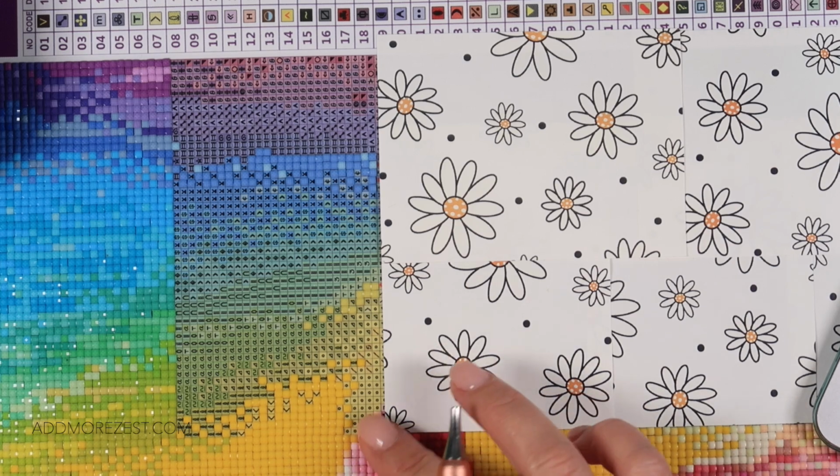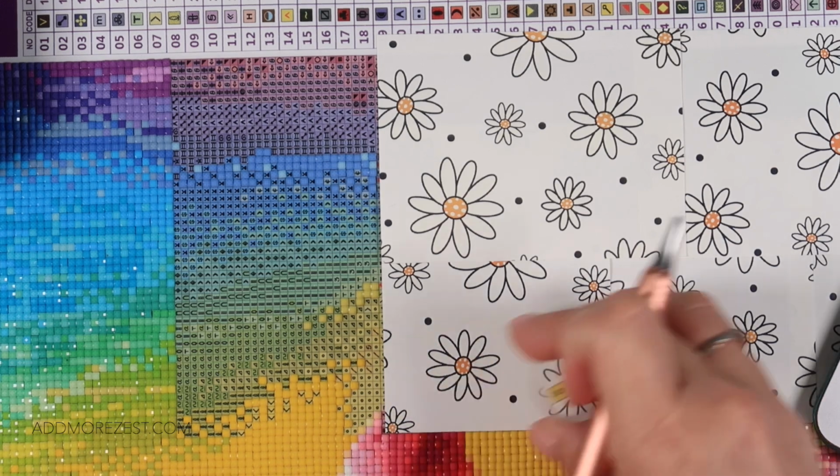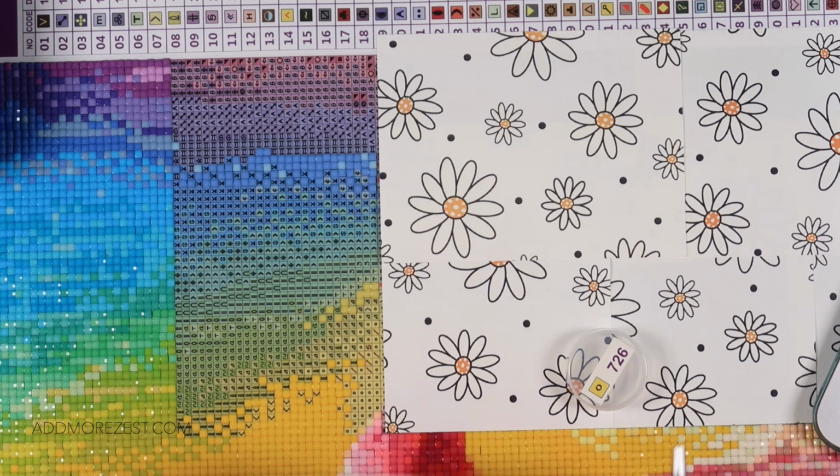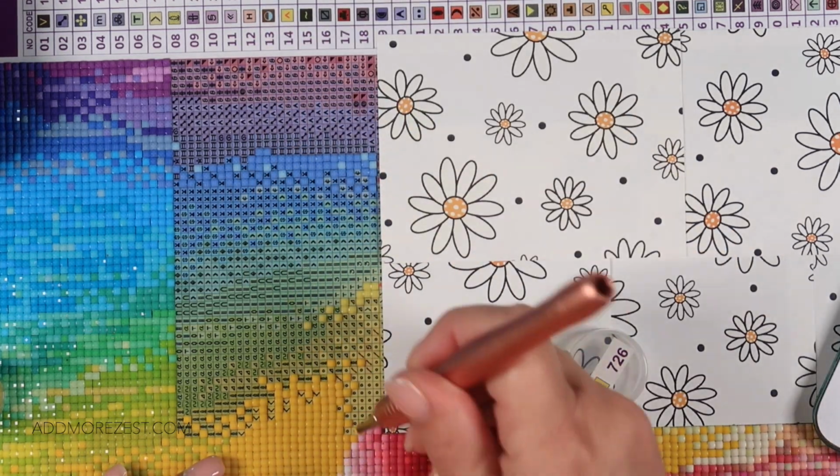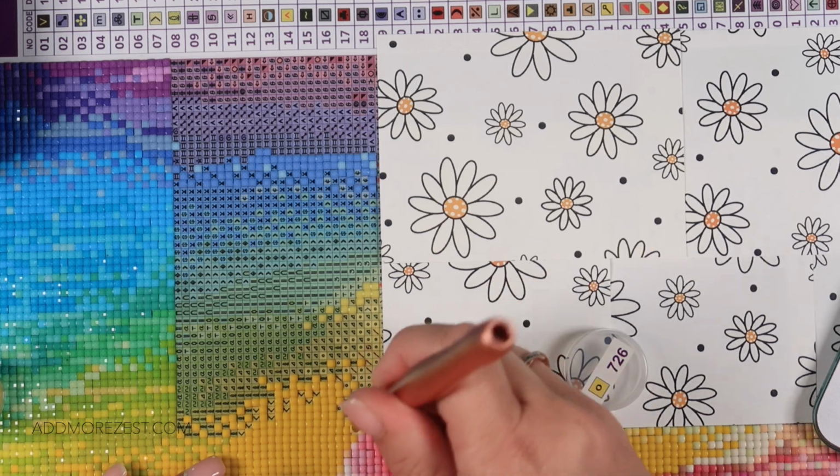Right, they're my little fiddly parts of my umbrella done. So now let's work on building out these colours and get another section finished.